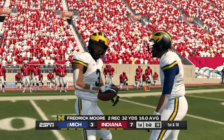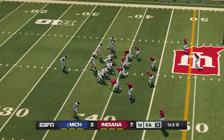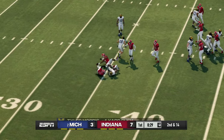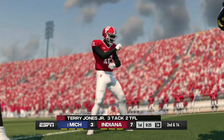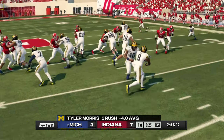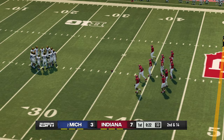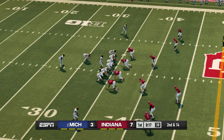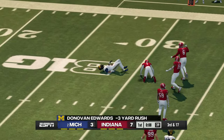First down. Get it on the counter, and they shut it down. The defense got a great push and blew that play up well behind the line of scrimmage. It's second down now, 14 to go. Ball on their own 35. They bring him down in the backfield.